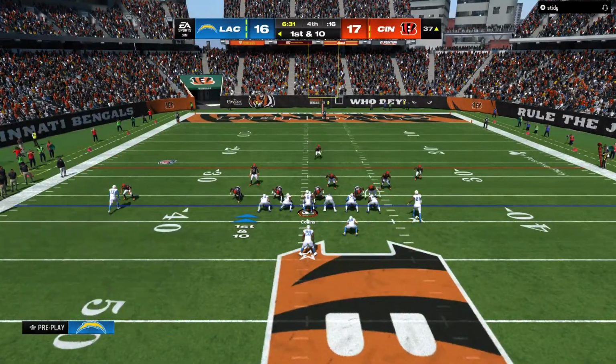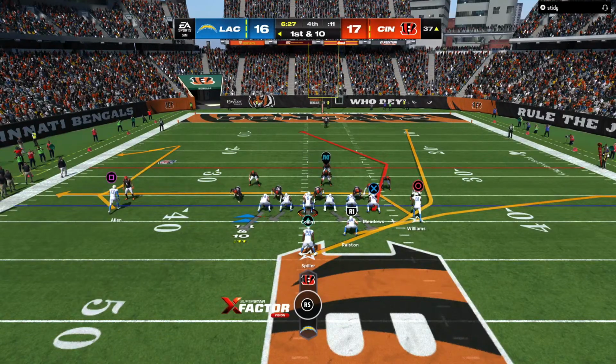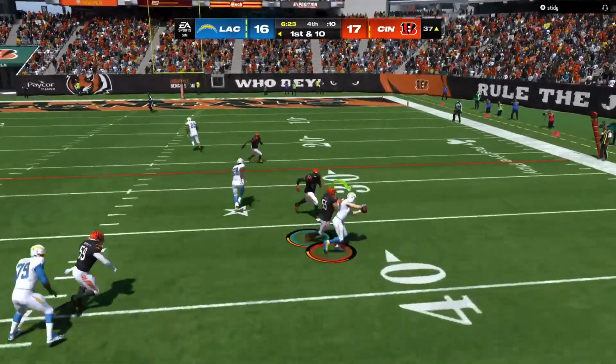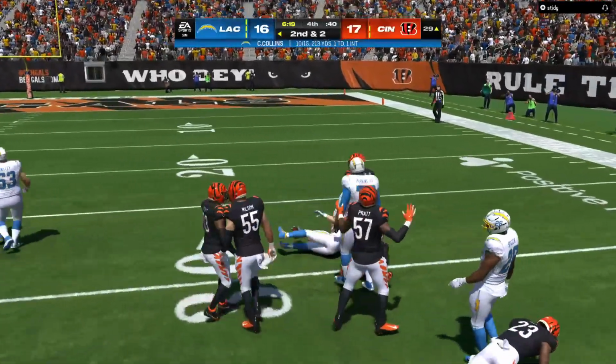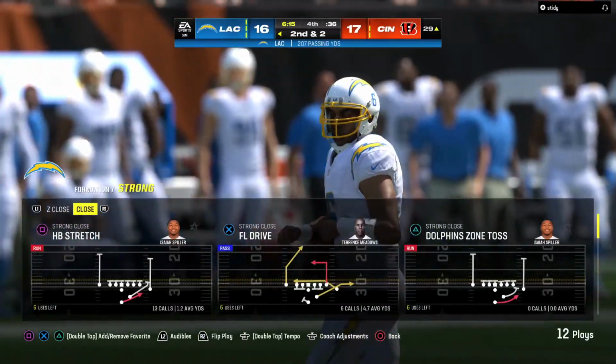So up through 3 quarters, no reason to lighten up now. Now they'll switch it up here and look to throw. This one complete to his fullback out of the backfield. And the result here, a pickup of 8. Leaves him with 2 to go on second down.